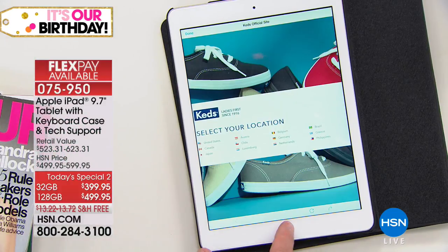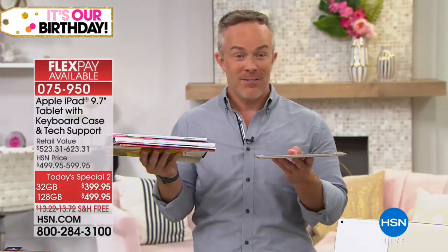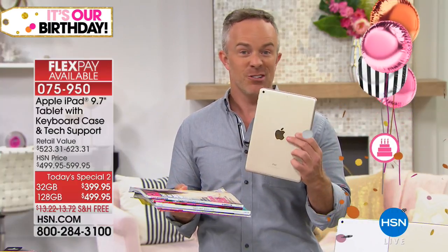And at the end of the day, I want you to realize what I'm traveling around with. I'm traveling around with my iPad. Not 7 magazines, not 6 of them, which are expensive and bulky. These don't play movies, they don't check my email. This all does all of that.